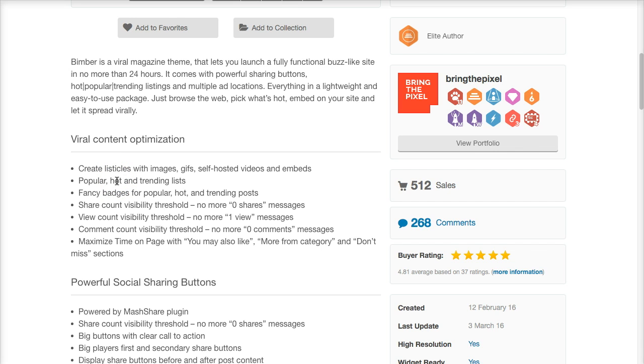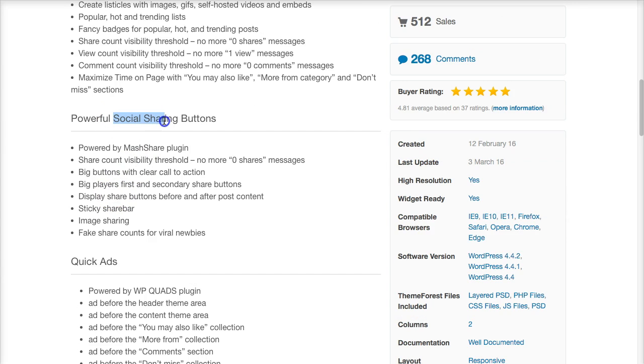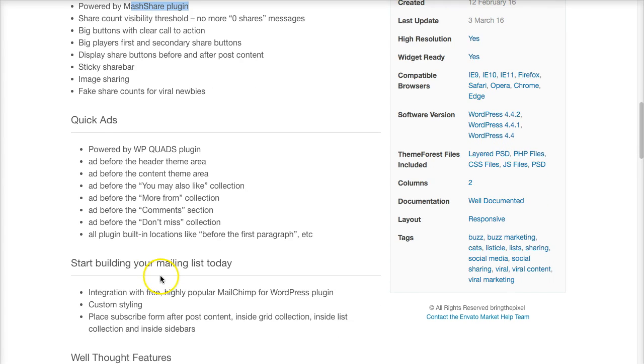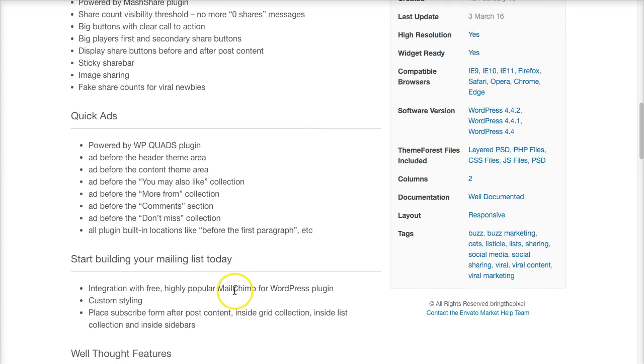Okay. Powerful social sharing buttons. As I've just said, that's the whole idea around viral content, enabling the content to be easily shared socially, and Bimber does that well using the Mash Share plugin. Ads, there are a lot of ad sections on this theme. I don't use them personally, but if you have a lot of traffic and you want to put ads around your content, Bimber does it well. It integrates mailing lists, including the MailChimp mailing list, and it's got a nice widget for the MailChimp WordPress plugin. We'll see that in a minute.